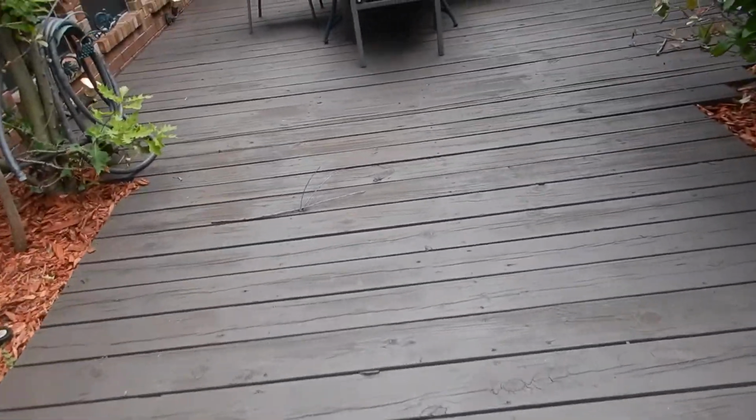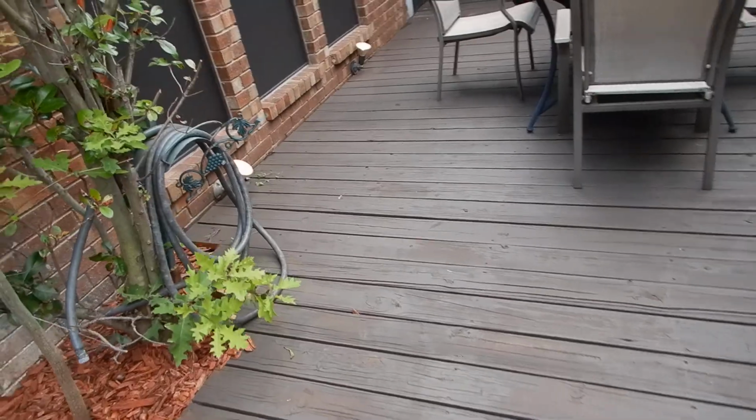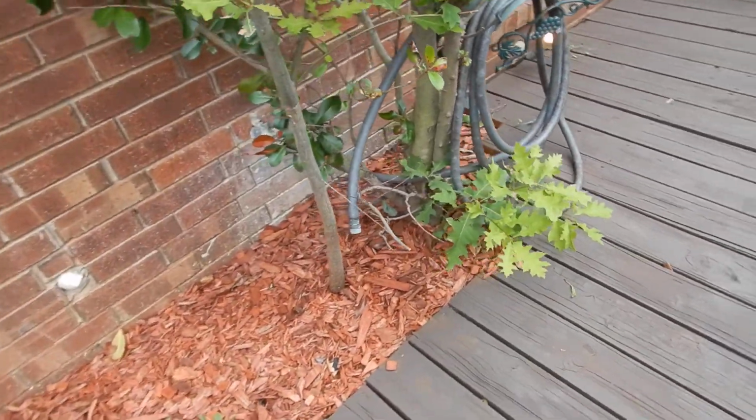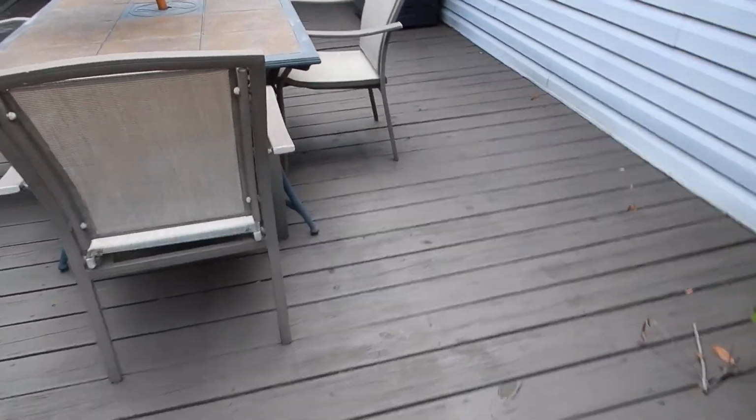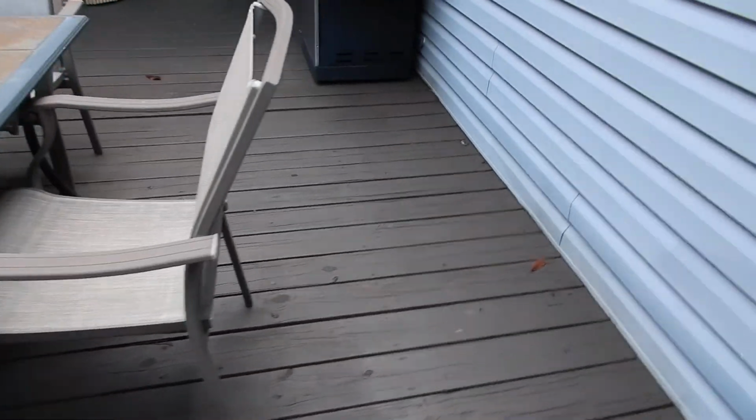I know. I painted my deck. I saw what happened. It was a disaster. You're going to get some use out of it. You're going to sit out here and enjoy a nice craft beer and a Maduro cigar. But it's not going to be long. This deck is not long for this world.